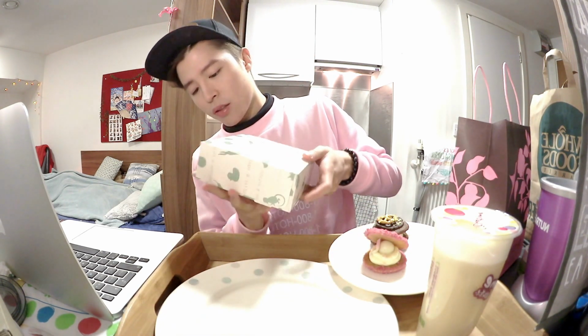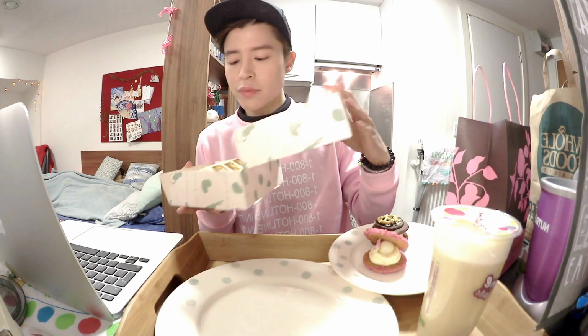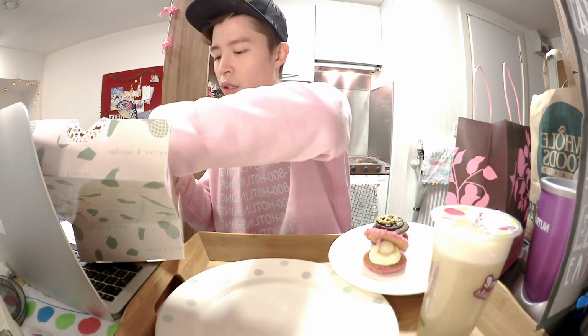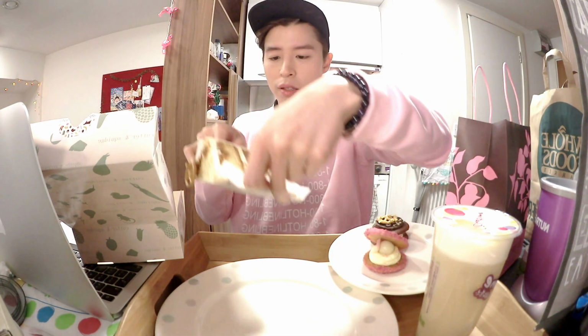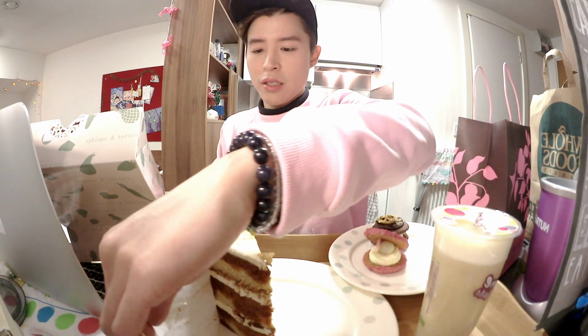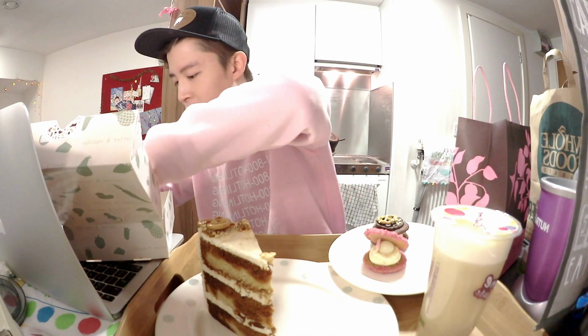Ooh. This one is beautiful. I mean, if I can open it. Yes! This one is peanut butter and pretzels cake.